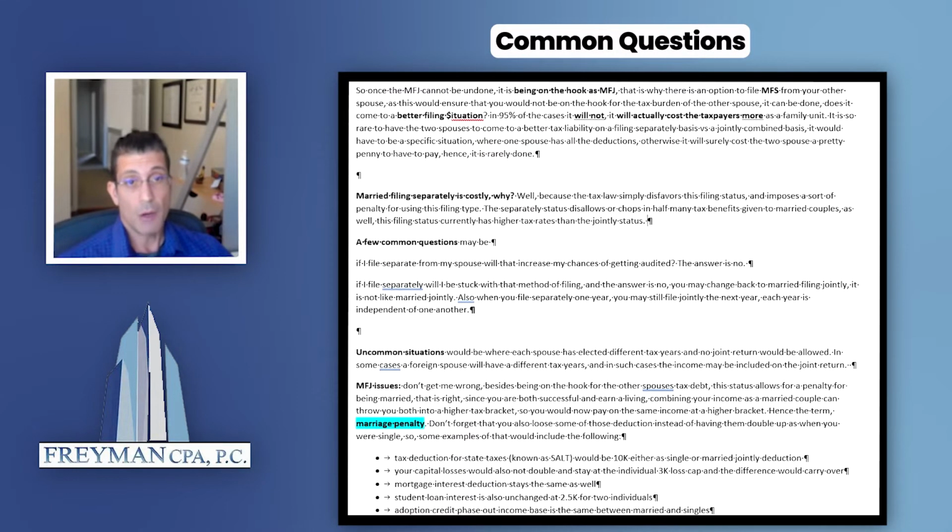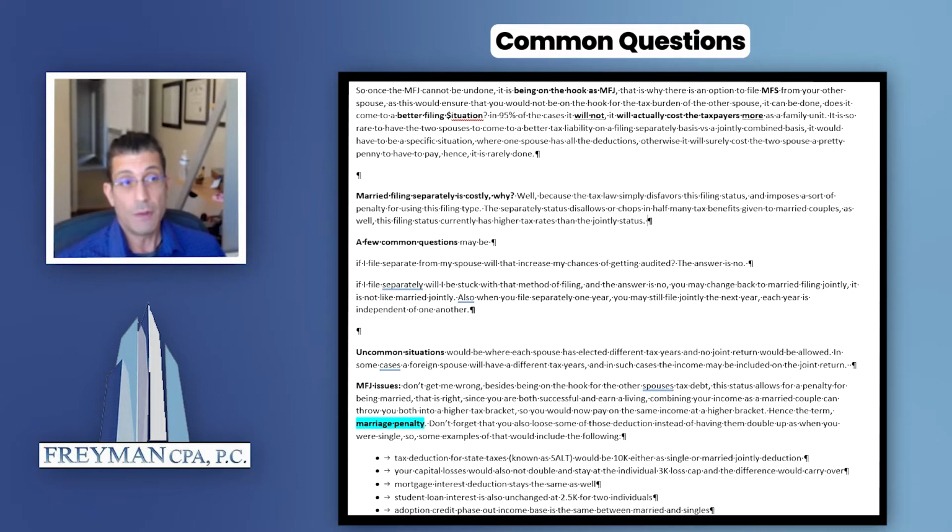Common questions we typically get, this is a good one: will I get audited if I'm doing married separately? No. What increases your chances of getting audited is how much income you're making. The more income you're making, the greater the chances of getting audited. And we know that gross income of over $1 million is already going to be looked at. So if you're nowhere near that mark, I would sleep very well.